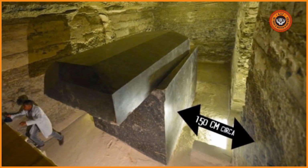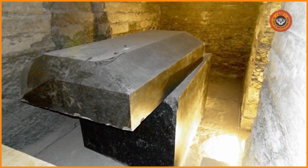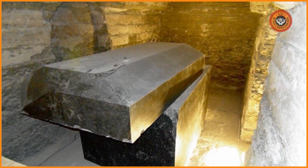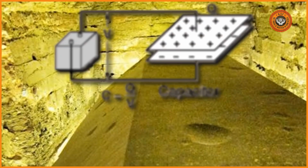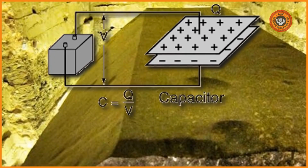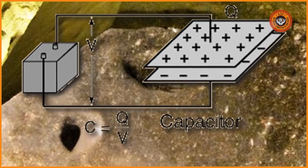With such precision, they're within a 1/10,000th of an inch of being perfectly flat. In the meantime, any electrical engineer will explain that a container serving as an energy capacitor or battery must be made entirely of the same substance, so there's no interruption in the magnetic field. Could these boxes be just that?